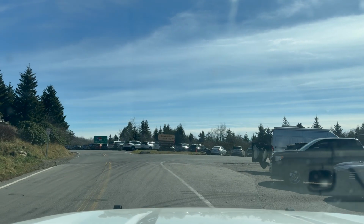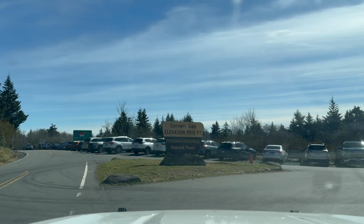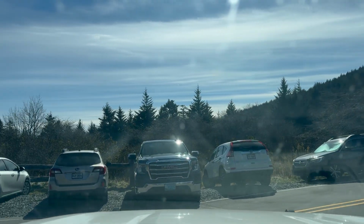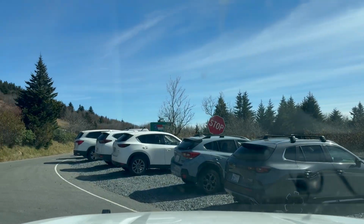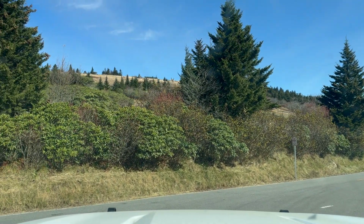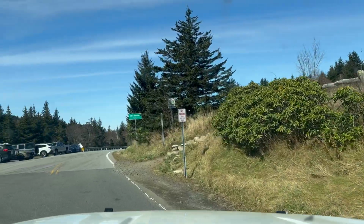We made it to Carver's Gap, but I don't know if there's any parking. We'll just have to see. And it was 56 degrees down at the bottom of the mountain, and it's 44 now, so we'll go back here and see if there's a parking spot. Elevation 5,512 feet.